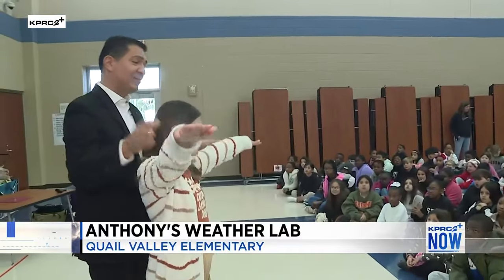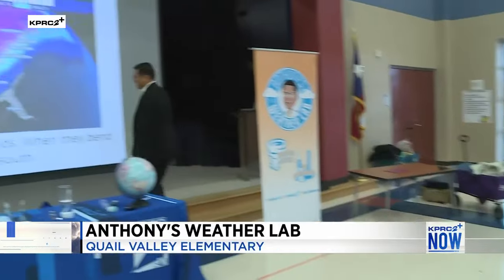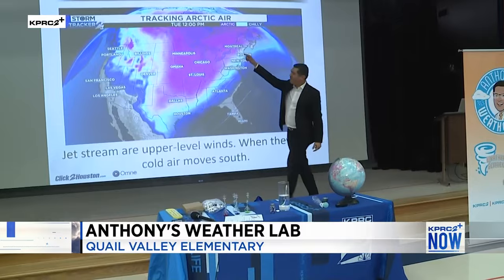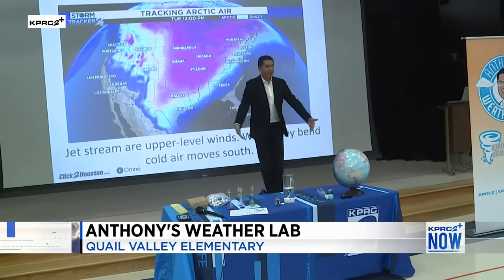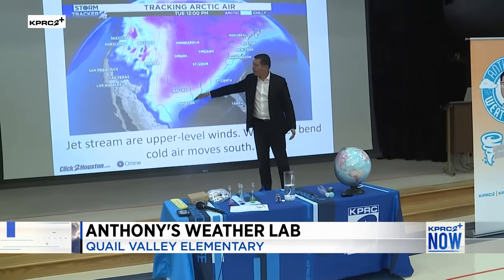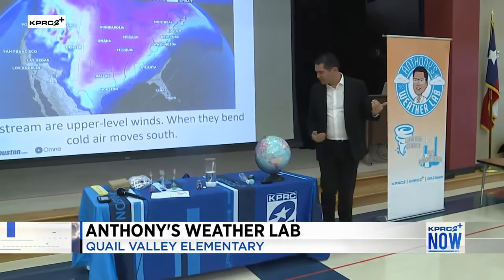So it's the jet stream. Good job. The jet stream are upper level winds, and when they bend, do you see the bend? There's the bend right here. When they bend, that cold Arctic air is able to move right into where we are in Missouri City.